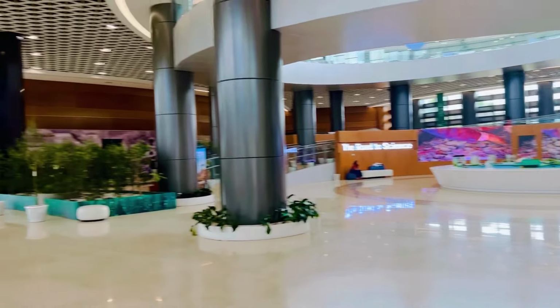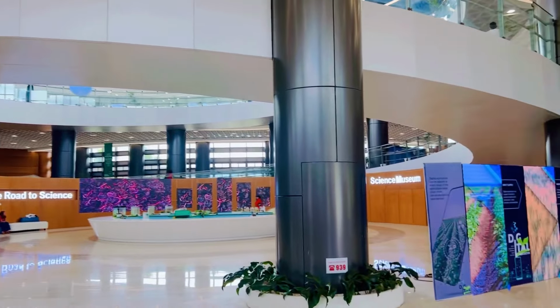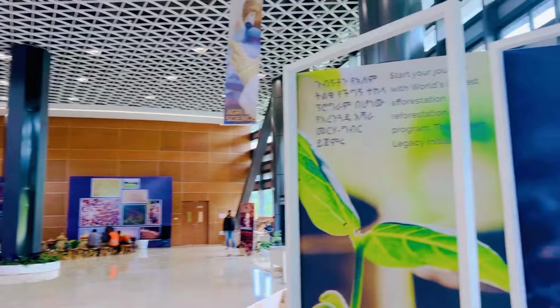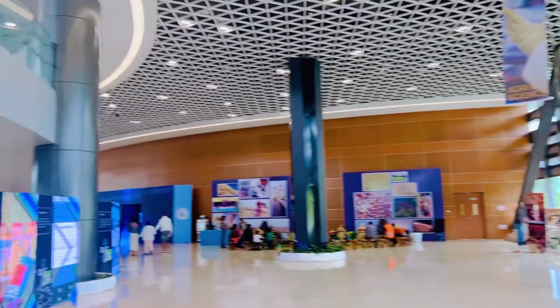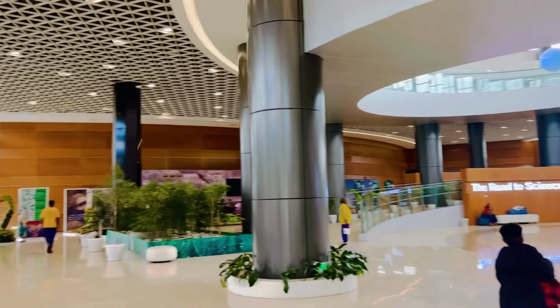Oh my gosh, you guys, look at this. Bravo, Ethiopia. This is amazing. This is something you would absolutely see in any Western country. This is second to none. Look at this amazing museum.